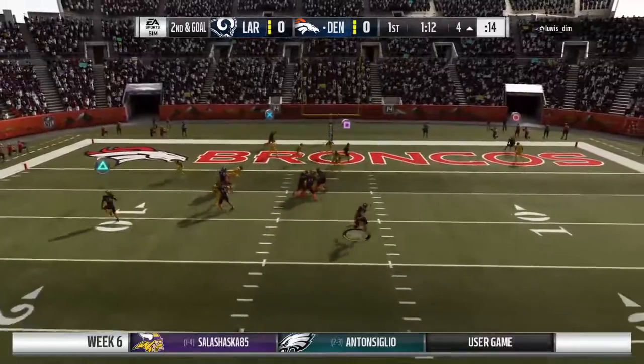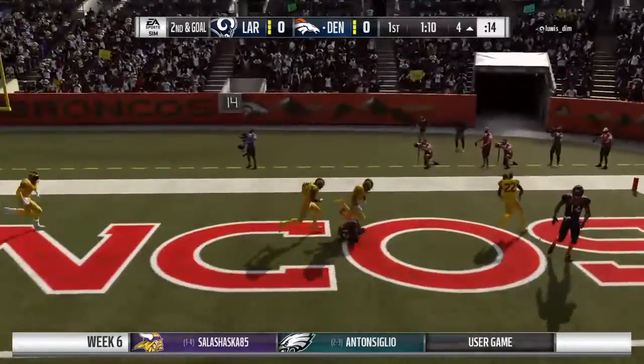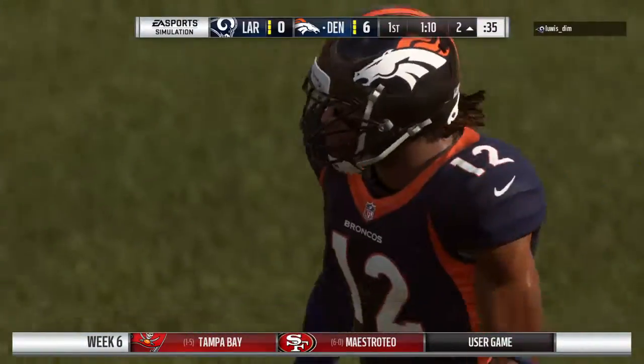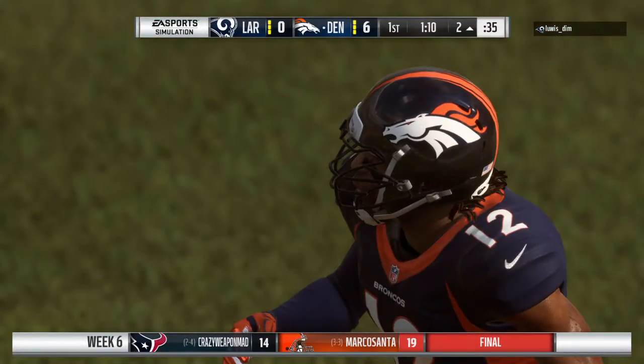Looking to throw. Flush to his right. And that is caught. Touchdown, Denver. In for the score. And the Broncos have taken the early lead.